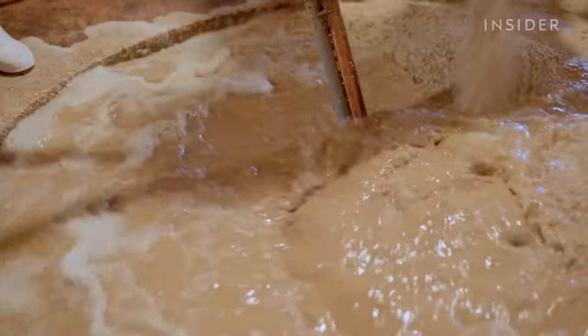After a year and a half of fermentation, Yasuo pipes the soybean mixture into this machine. He layers on a piece of traditional wrapping cloth. Then the machine slowly squeezes out the soy sauce over 10 days.